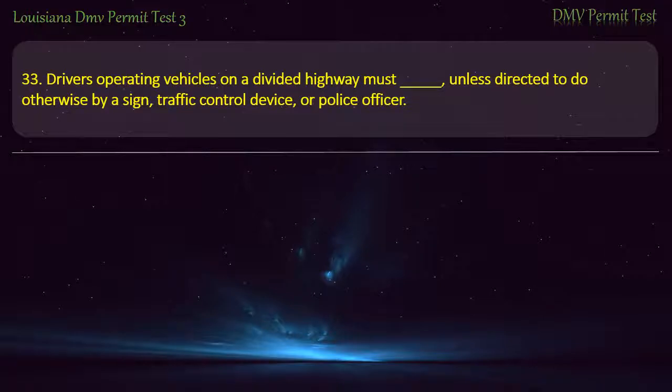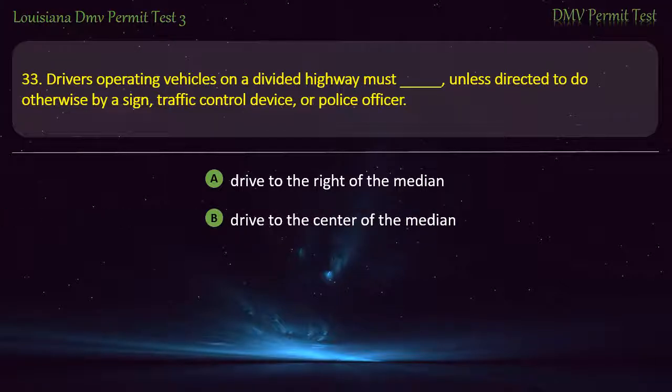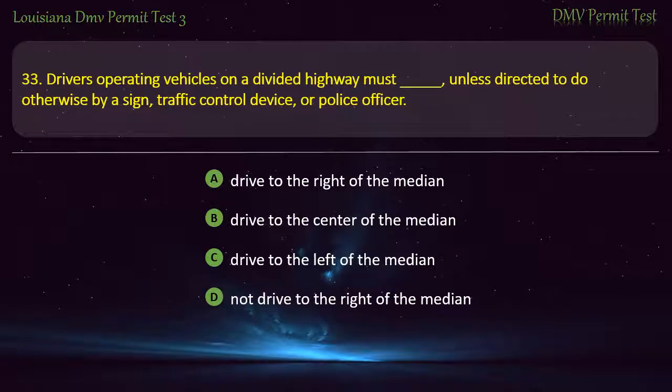Question 33. Drivers operating vehicles on a divided highway must, unless directed to do otherwise by a sign, traffic control device, or police officer, drive to the right of the median. Drive to the center of the median. Drive to the left of the median. Not drive to the right of the median. Answer. Drive to the right of the median.